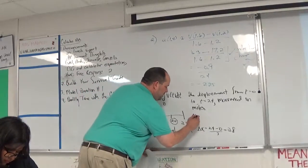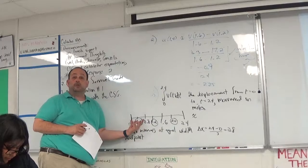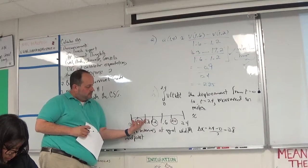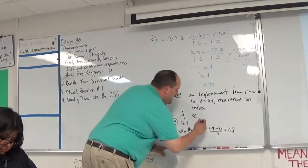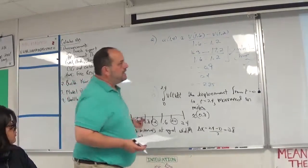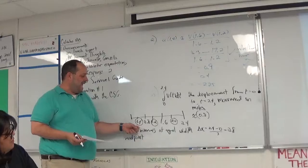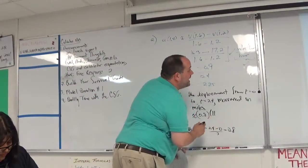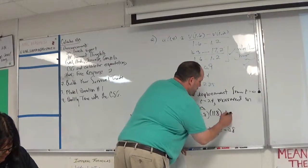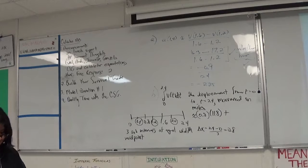For each subinterval now, you need to tell me 2 things. How wide is the subinterval, and how tall? How wide is the subinterval? 0.8. How tall? What's the height of the rectangle that you would build? I'm hearing from a lot of folks, 11.8, because that's the value of the velocity at your midpoint. So 0.8 times 11.8, plus the next one. So finish that off.